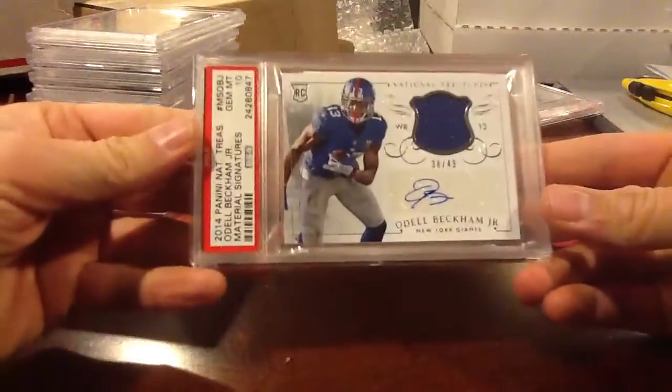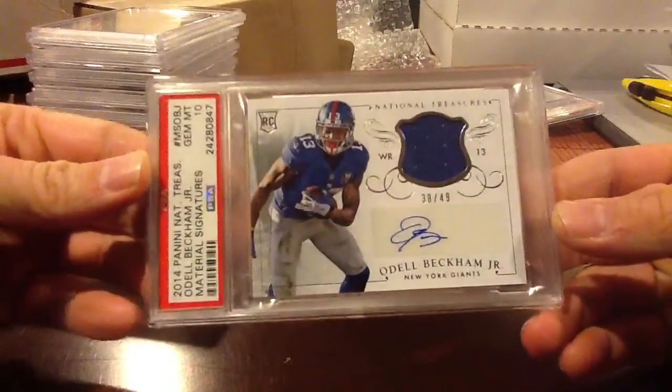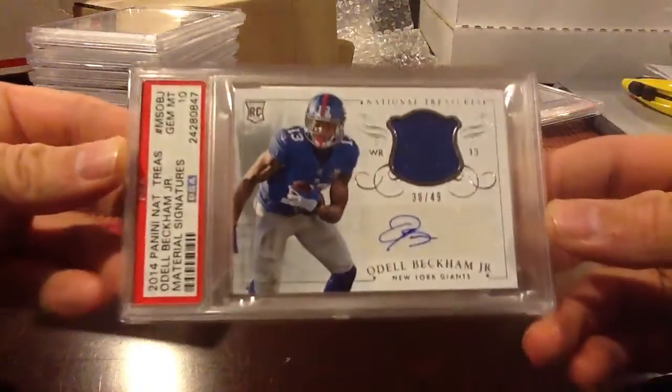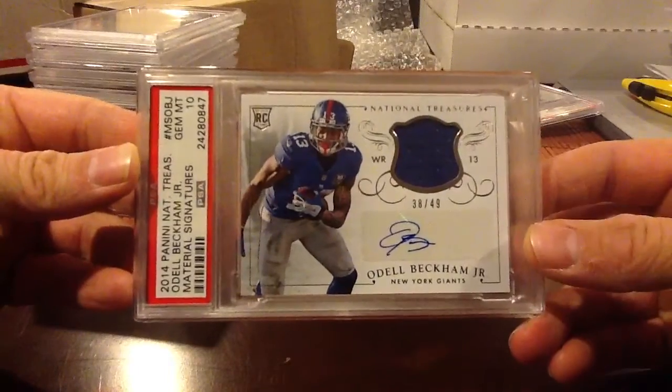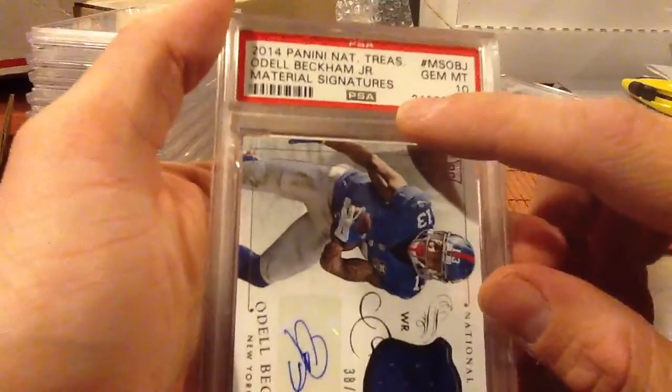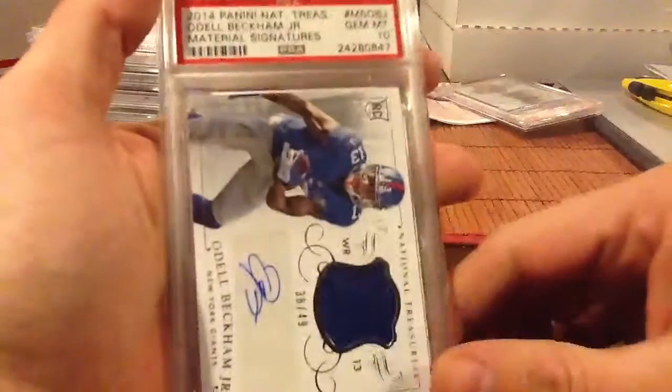I think there is 10 in here, so 11 total. Some pretty nice stuff. So this was also pulled from one of my cases of NT. It's a sticker, but it's still Beckham. 38 of 49 auto PSA 10, so it was nice. Something else that PSA added last month was this hologram. Pretty small, but it actually looks pretty nice on all their slabs.